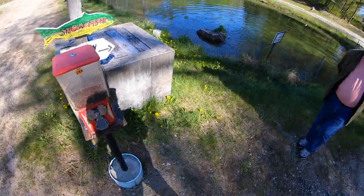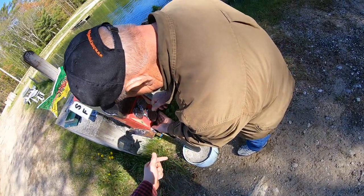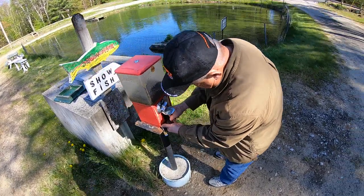Did you put both quarters in here already? No, I got two more in my pocket. Oh, okay. I'm only throwing anything like in here. If you turn the thing, you might get some more out of that. Yeah, not a whole lot, but.